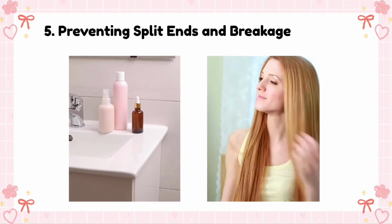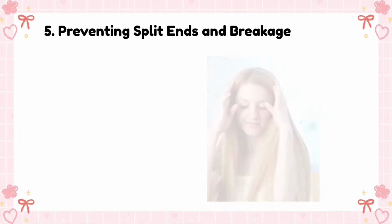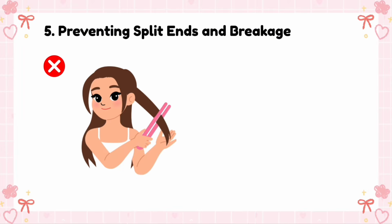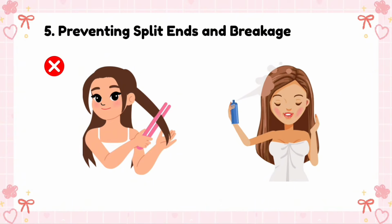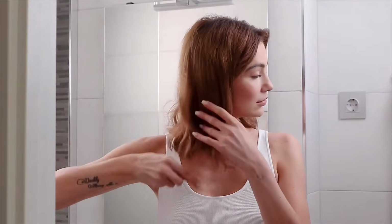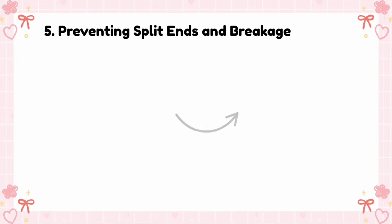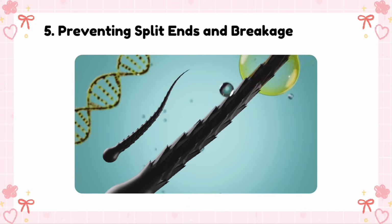Use gentle hair care products that are formulated for your hair type to prevent dryness and breakage. Avoid excessive heat styling and use a heat protectant spray to prevent damage. Be gentle when combing and use a wide-tooth comb or detangling brush to prevent breakage. Use a hair mask to nourish and moisturize your hair, repairing damage and preventing breakage.